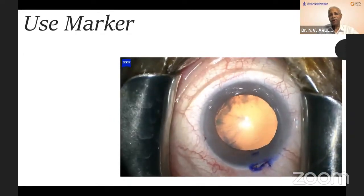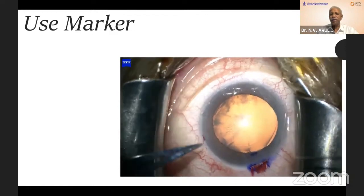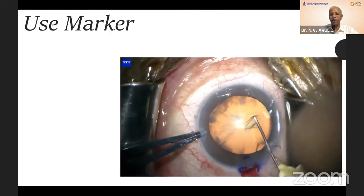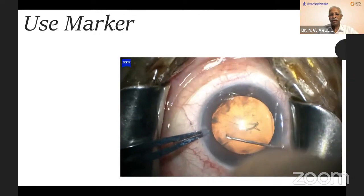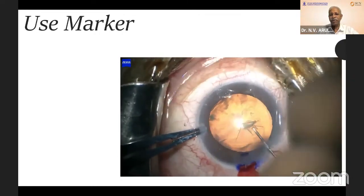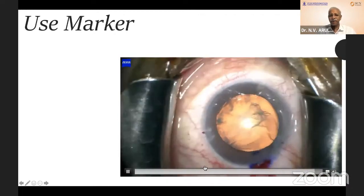And most important, use the right viscoelastic. It is worthwhile spending that little bit of money extra. Use a soft shell technique that will be very kind on your endothelial cells. So you can still see the mark that you made on the cornea, and that can be used as a template to make a perfectly centered and perfectly sized capsulorhexis. Of course, if you have access to a markerless system, nothing like it.